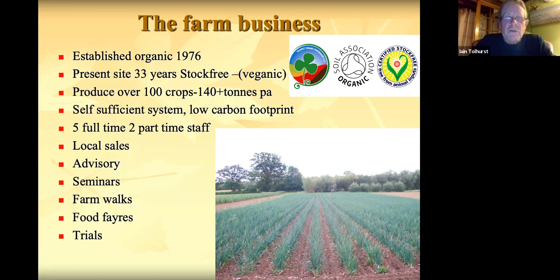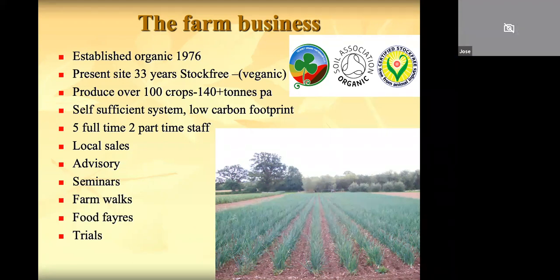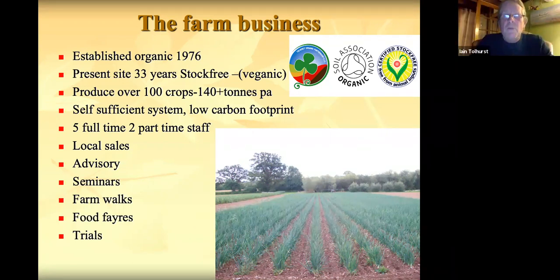Virtually everything we produce on the farm is sold within a 10-mile or less radius. In fact, over 70% is sold within a 5-mile radius of the farm, and the remainder is within about 10 or 15-mile radius. We're very dependent on local sales. Local sales to us is really important. It's the only way we can make a small farm such as ours work.